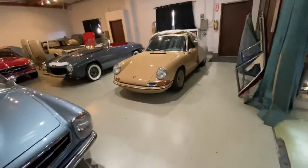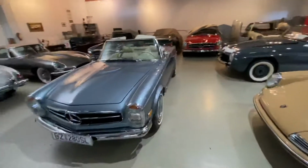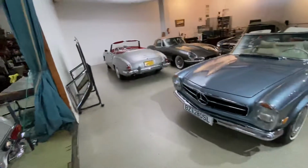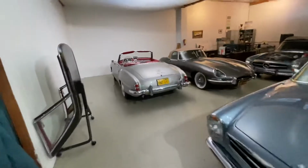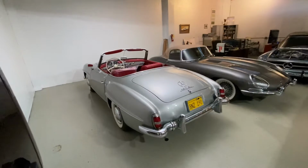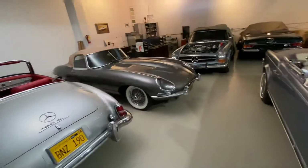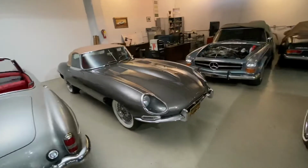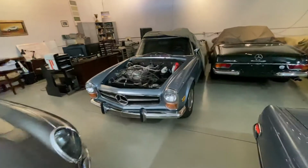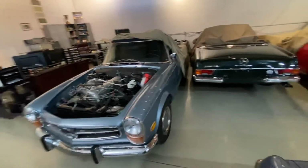Some other cars in the shop in various stages. This is one of our clients' 280s. This is a 190 that is up for sale. Our client's Series 1 E-Type, the second to last ever built 280, part of our inventory.